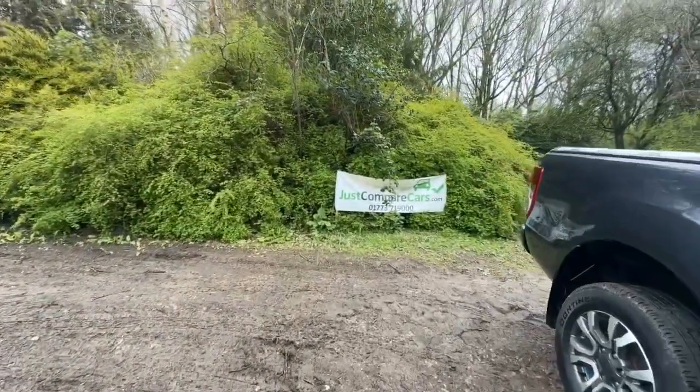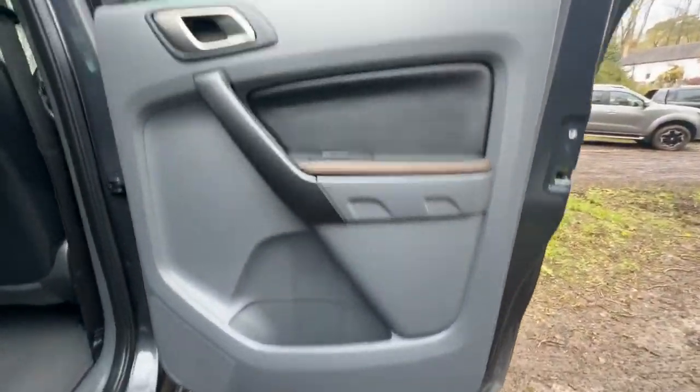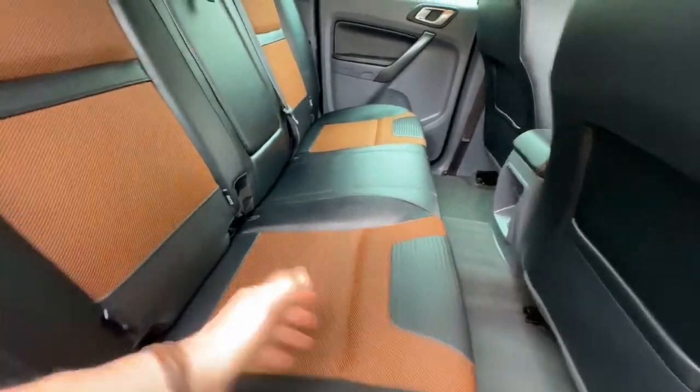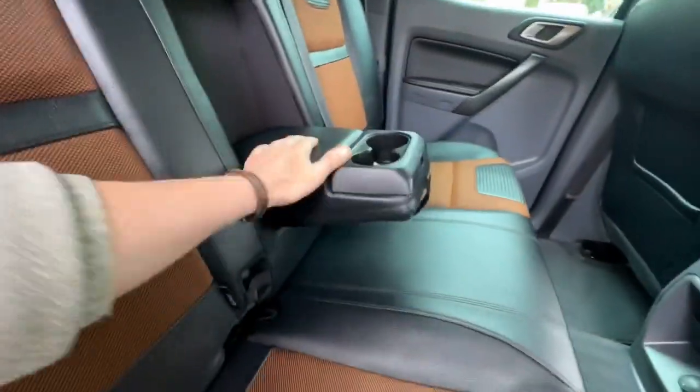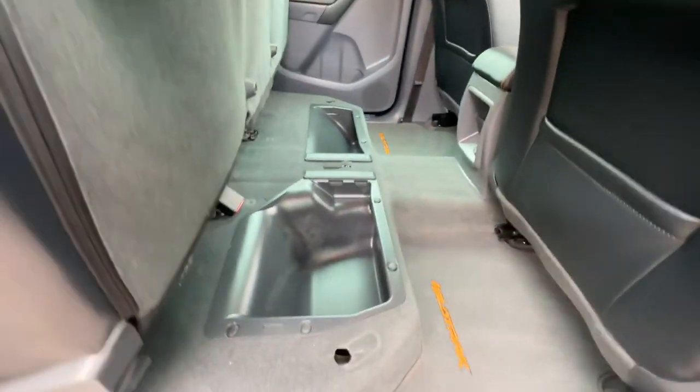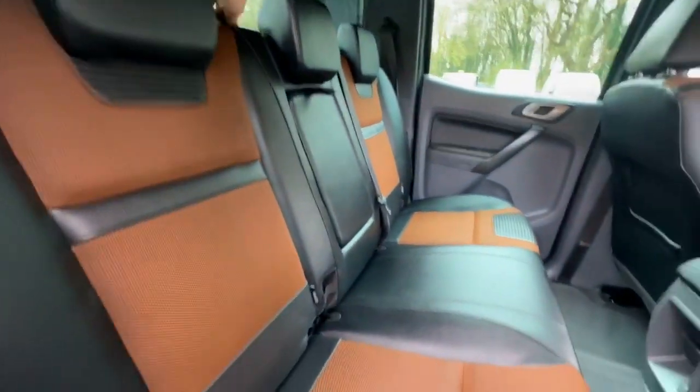The bonnet catch, driver's side rear door card, again nice and clean and tidy, there's no damage. All the seats in the back, again, it just confirms they've not been sat in. Everything looks like new, bolsters feel like brand new. You pull those up and then you've got your cubby holes underneath. You see that the Wildtrak mats are all very nice and clean in the back, and all the carpets are superb. This hasn't been used in the back at all. And behind there is your toolkit, tool roll and your jack.